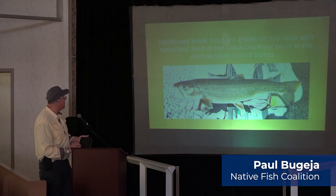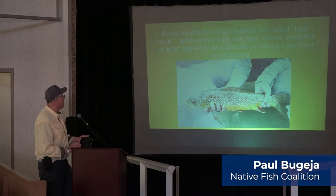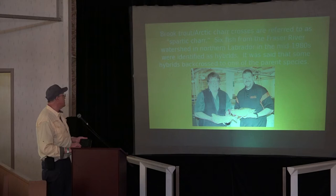Brook trout and brown trout hybrids are called tiger trout. While primarily a hatchery hybrid, evidence of what appears to be naturally occurring tiger trout is increasing. Brook trout and Arctic char crosses are referred to as sparctic char; six fish from the Fraser River watershed in northern Labrador in the mid-1980s were identified as hybrids.